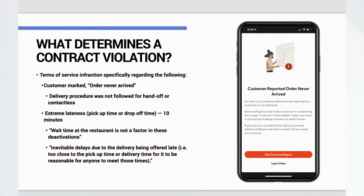DoorDash is classifying extreme lateness as 10 minutes late to the arrival location or the pickup location. Now look below that. DoorDash quotes from their official website, from their blog, from their terms of service that they post, all of this. They quote, wait time at the restaurant is not a factor in these deactivations. Because again, you can be deactivated. This is why you're here. This is very important. But wait time at the restaurant is not a factor in deactivations.